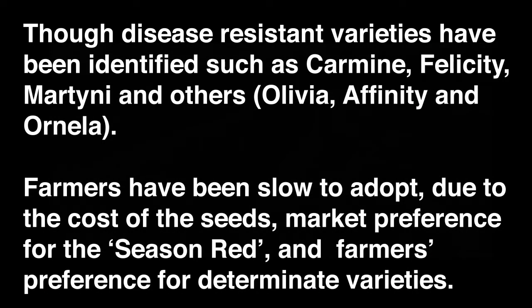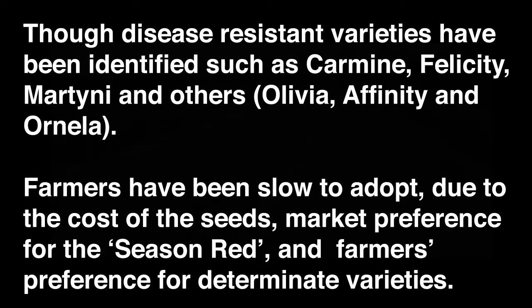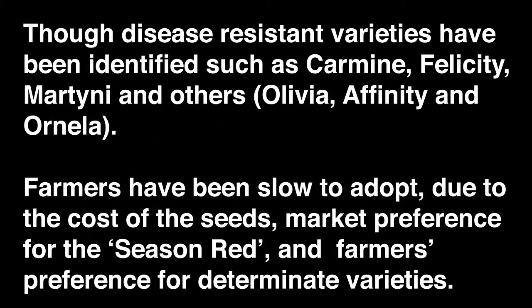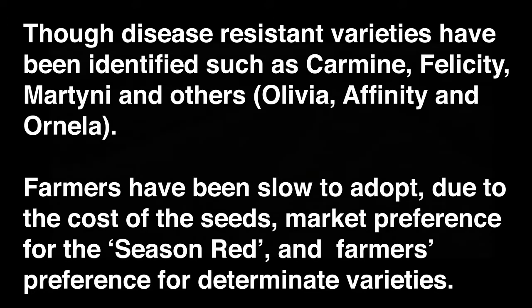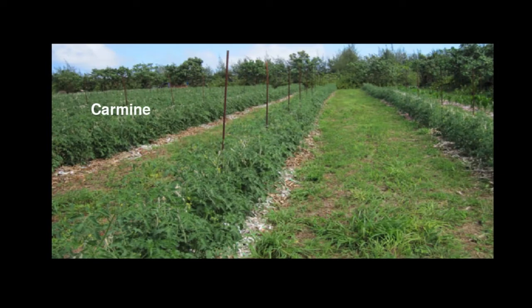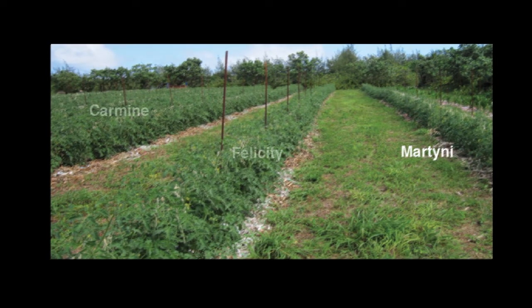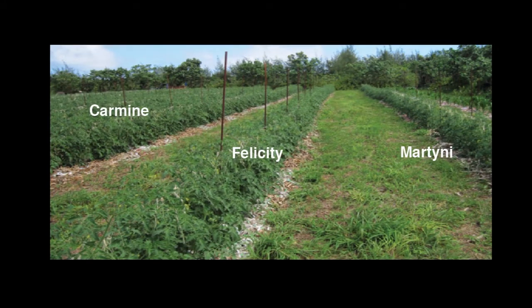Though disease-resistant varieties have been identified, such as Carmine, Felicity, Martini, and others, farmers have been slow to adopt due to the cost of the seeds, market preference for the Season Red, and farmers' preference for determinate varieties. Tomato varieties Carmine, on the left, Felicity, center, and Martini, right, from the Known-You Seed Company, remain asymptomatic on Guam through the growing season.